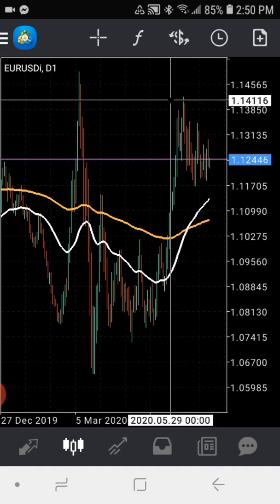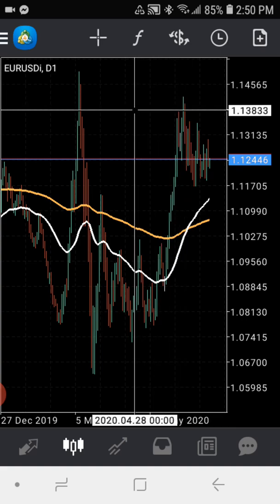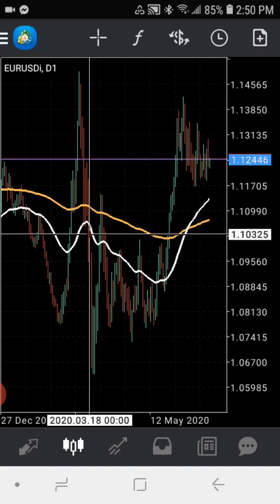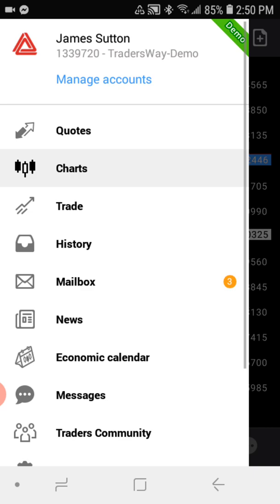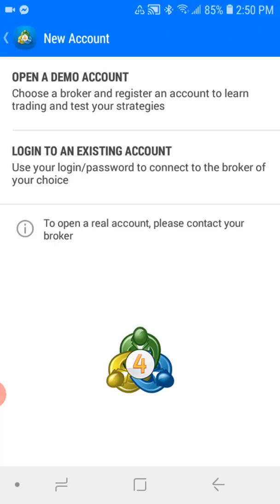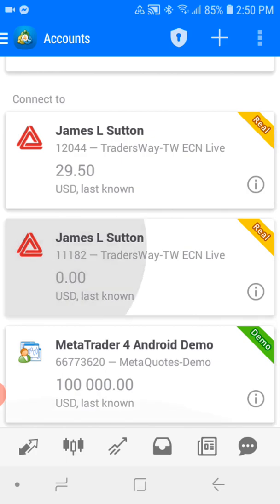Next question is, how do I get into the foreign exchange market? How you get into the foreign exchange market is you get a broker, and then you connect your broker to your MetaTrader. Open a demo account, they'll give you one, or you can log in with your existing broker. All right, it'll give you one, and you'll be in here.